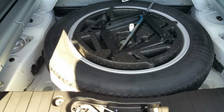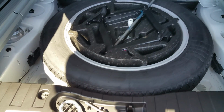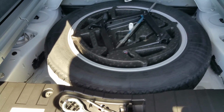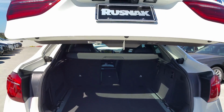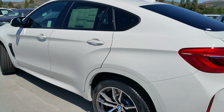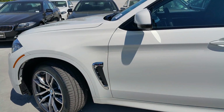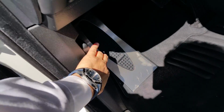Also, this does come with the Michelin high performance tires. So you do get a space saver spare with this vehicle because they are not run flats. Let's go ahead and close it up. Man, what a vehicle. This thing's over 5,000 pounds, 0 to 60 in 4 seconds. Let's look underneath the hood at the power plant. I'll get to the sticker in just a second.